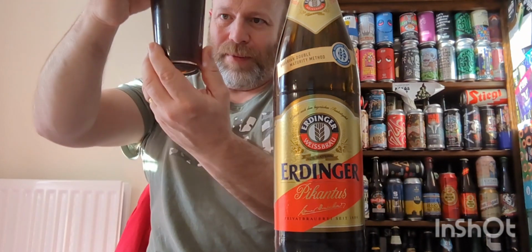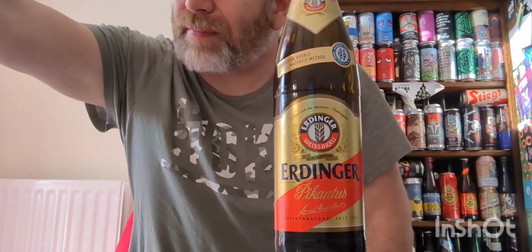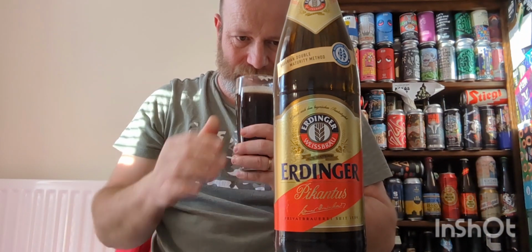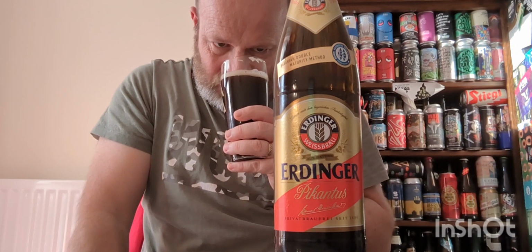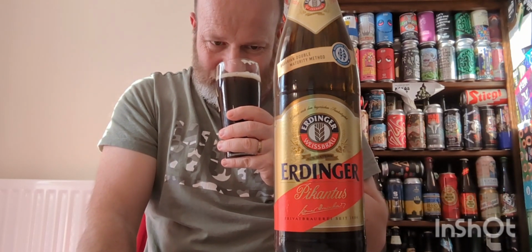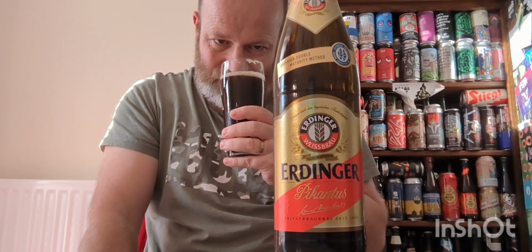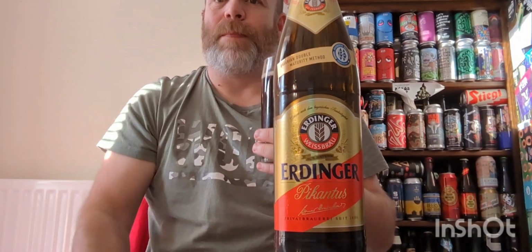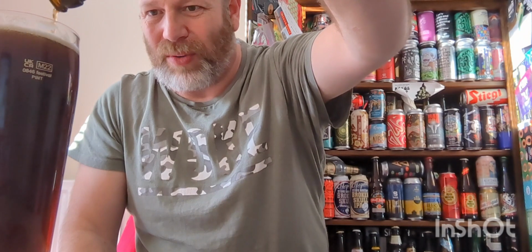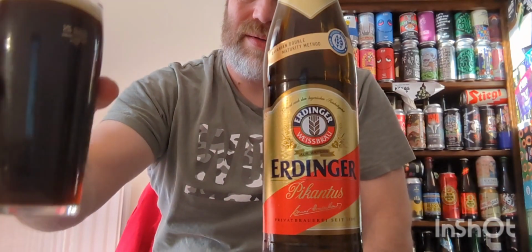In the glass, very bock, dark bock colour, thin in head. Up to the light, it's like a burgundy look through that. Let's get a whiff. Yeah, you get lots of dark fruit notes, plums, dates, currants. You get a slight sweetness as well. So it's a dark wheat bock, apparently. So time for a taste.